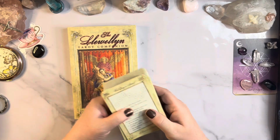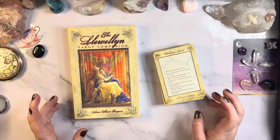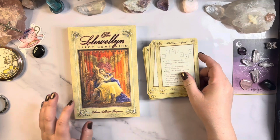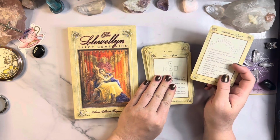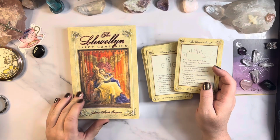So all right, these are in no particular order. These are just 10 of the decks that I planned to study and work with more deeply this year, and for whatever reason just ended up never picking them up all year long. The year just went by in a blur. So the first is the Llewellyn Tarot, and I received it in a box set many ages and ages ago.